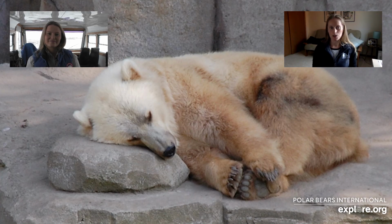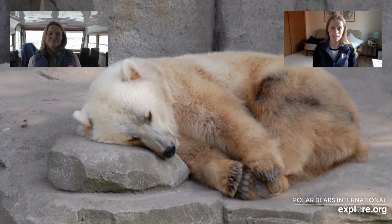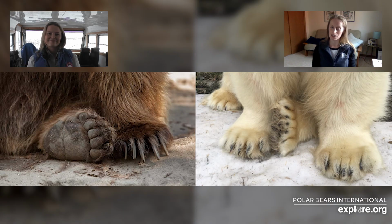But on the other hand, too much hybridization might reverse all of the changes that took place during the evolution of polar bears in the first place. And so we might see the loss of polar bears as a unique species if we see that hybridization is happening too quickly or there's too much hybridization. And we know that this is a possible scenario because there was a polar bear population thousands of years ago in Alaska that began to breed with grizzly bears and over time turned back into grizzly bears. They evolved back into grizzly bears.